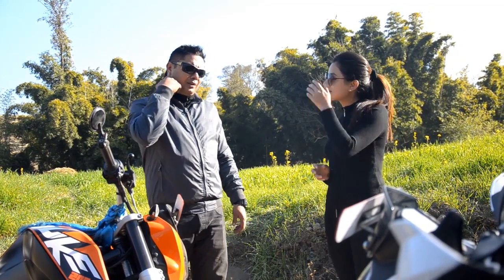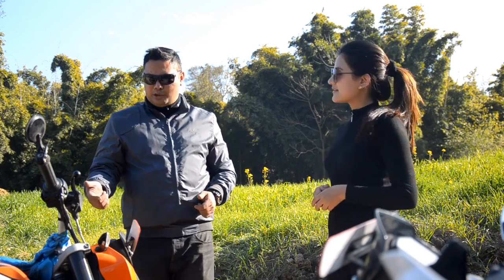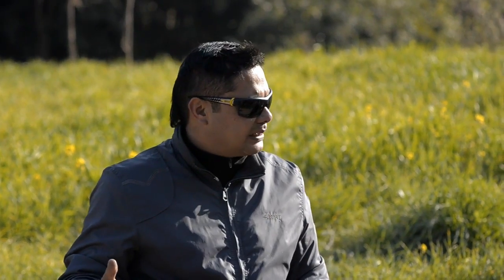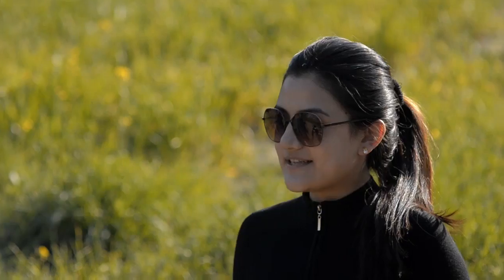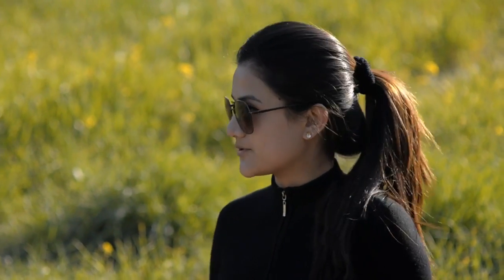Started in 2012, April. KTM was launched. When it was launched, we had the 200 Duke itself. So talking about 200 Duke, yes, we've already sold more than 500 units, and 390, yes, we are hitting the roads, 25 till date. So I rode it myself, and I found it really easy to ride as well, even though it's very much powerful.